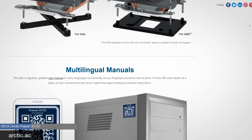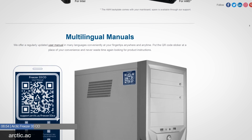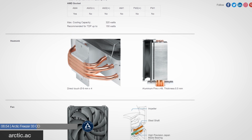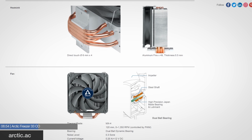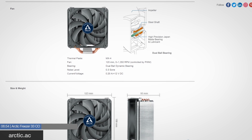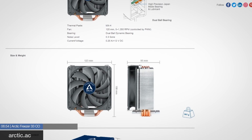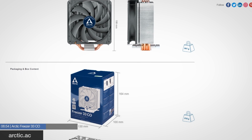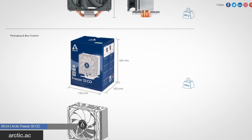They are direct touch copper heat pipes, so they flatten out at the bottom, direct contact with the CPU IHS, and there are 49 total fins, which for some reason is specified in this one. A 120mm PWM fan is used for the cooling. That's got an FDB bearing, or FDB I should say, fluid dynamic bearing, and that has an extra oil reservoir in it, which means that hopefully it should last a bit longer as well.